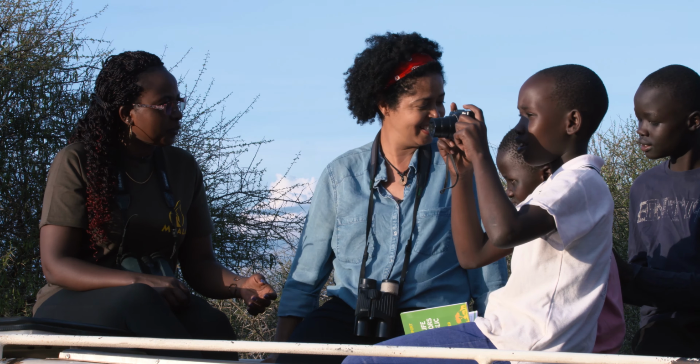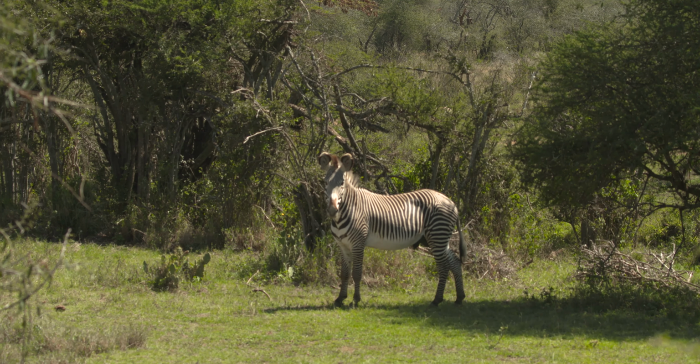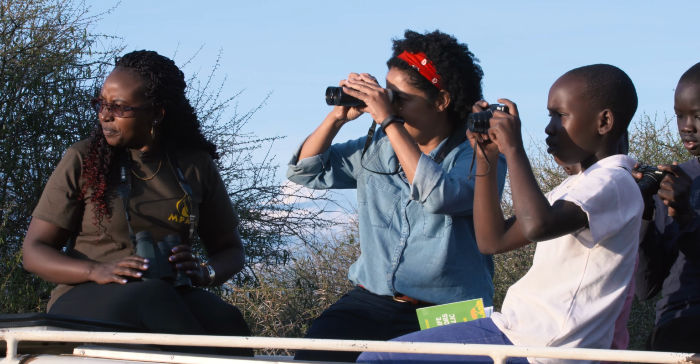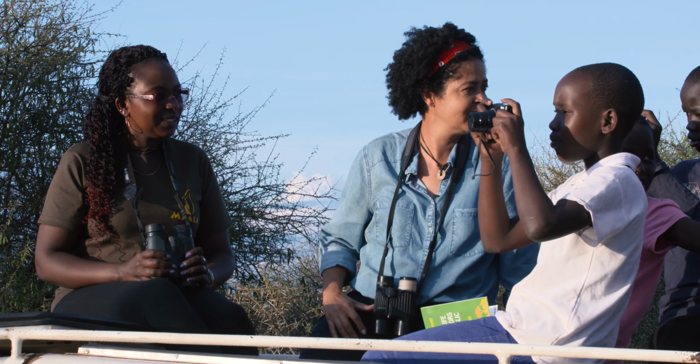Can you see the zebras over there? Yes. Take good photos of the zebra. If you want to play. Take as many photos as you can. I can't hear any shutters going. Are you taking pictures?